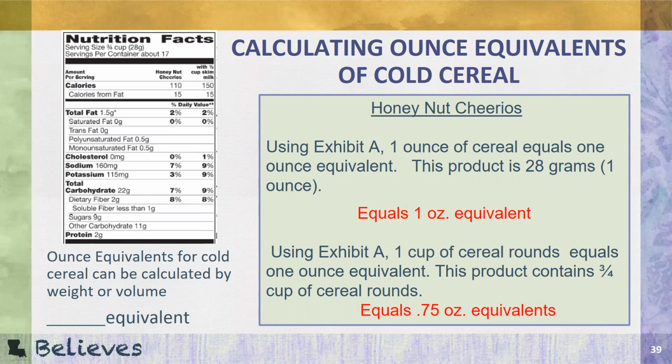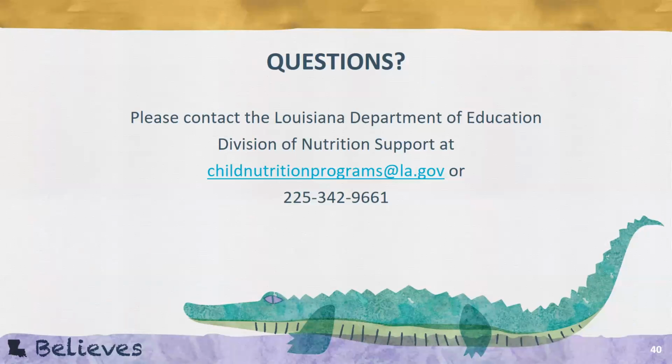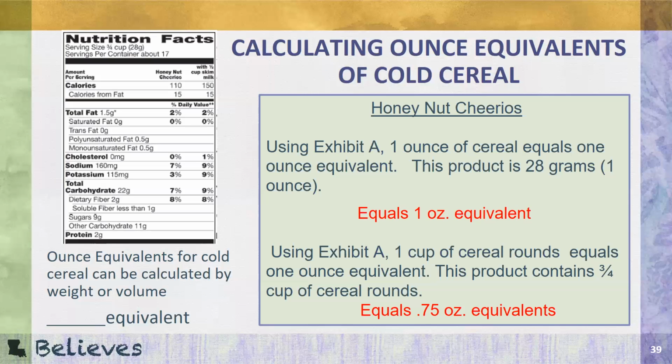Ounce equivalents for cold cereal can be calculated by weight. So for group I, 1 ounce of cereal is equal to 1 ounce equivalent. This Honey Nut Cheerios weighs 1 ounce or 28 grams, so it is equal to 1 ounce equivalent. But cold cereal can also be calculated by volume. Using Exhibit A, under group I, 1 cup of any cereal equals 1 ounce equivalent. So using this method, you end up with the 0.75 ounce equivalent. It doesn't matter whether you choose to calculate cold cereal by weight or by volume, and it may often yield a different ounce equivalent, and that's okay because either way is acceptable.